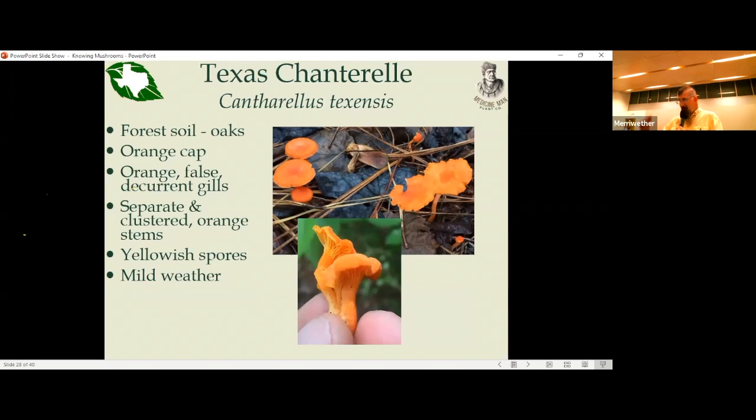Very neat one. These are tiny little orange mushrooms. They almost look like the hunter's orange sort of color. Very, very easy to spot. They grow out of the forest soil, but only around oaks. They form a symbiotic relationship with oak roots.